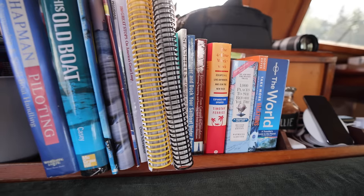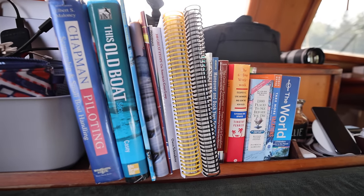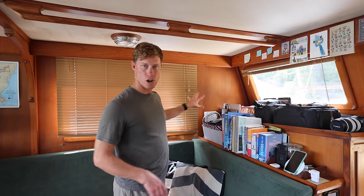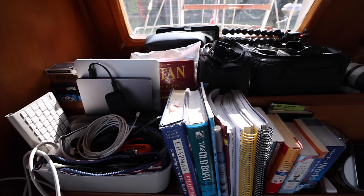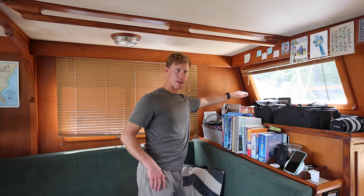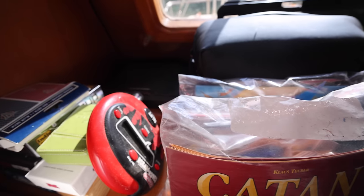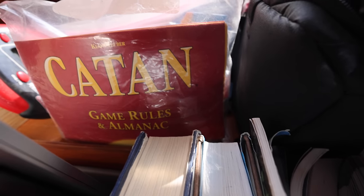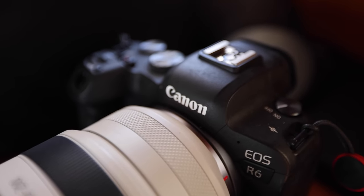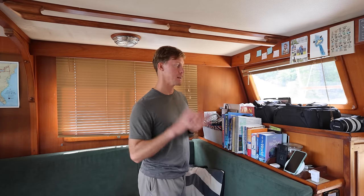Back here we have our travel, boating, and Great Loop library. So we use some of these books more than others. We have our electronic section. So this is where we keep both of our MacBooks, all of our MacBook chargers. Right behind it, we have our game area. So we are games people. We love playing games. It's one of our favorite things to do, like in the evening on the boat, especially with friends. We have some decks of cards, a few smaller games. We have Settlers of Catan. Back here, we have all of our camera and gear storage. We have a full video on all the gear that we have on board, so we'll link that above in case you guys are interested.